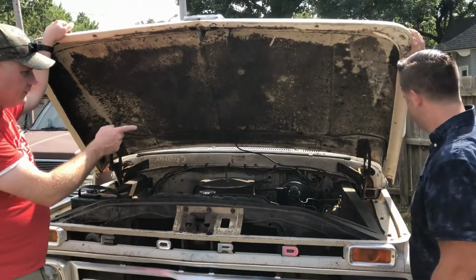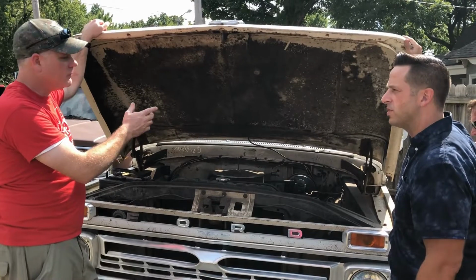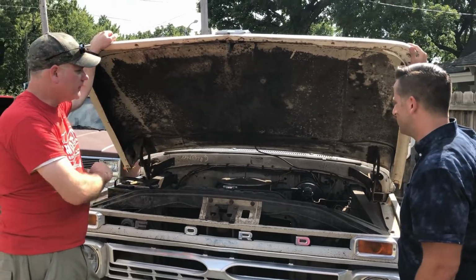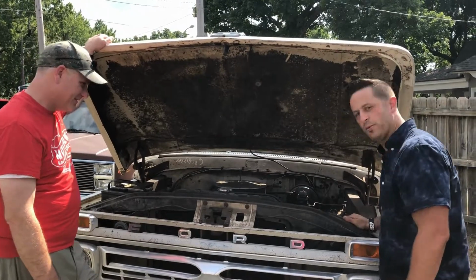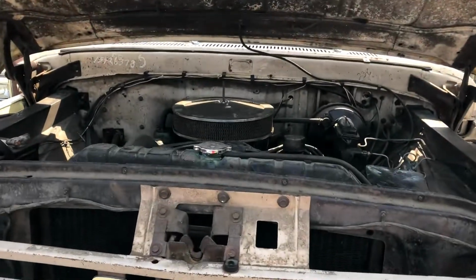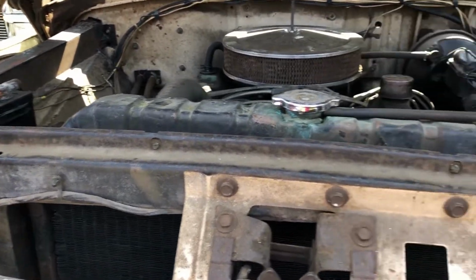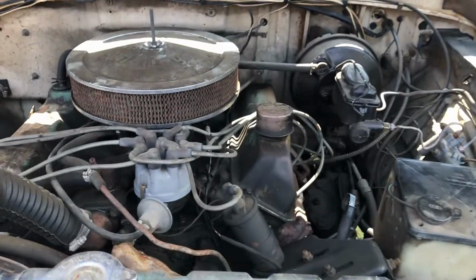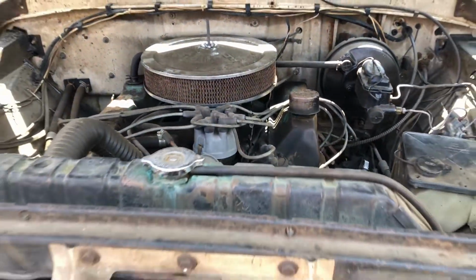It does have the dual master cylinder on there. That's probably the only thing put on there. The brakes have been redone, but it's still four-wheel drum. It's solid everywhere too. There's no rust on anything. I guess they call it patina. Yeah, that's what it is. This engine's really patina too. It's well lubed overall, extensively. But it's a good little motor.